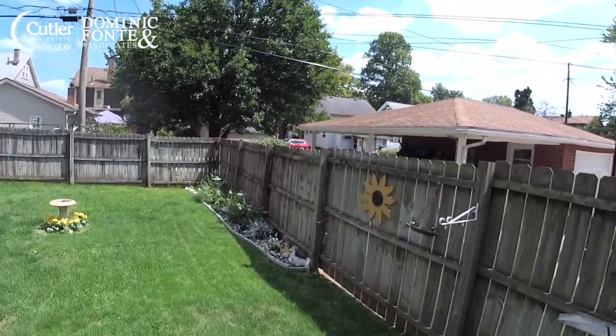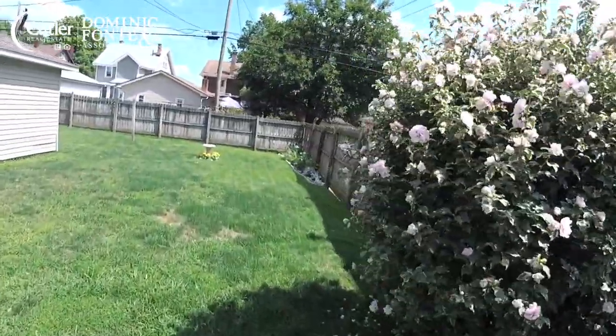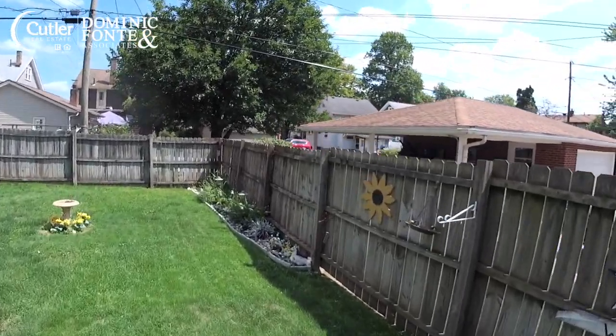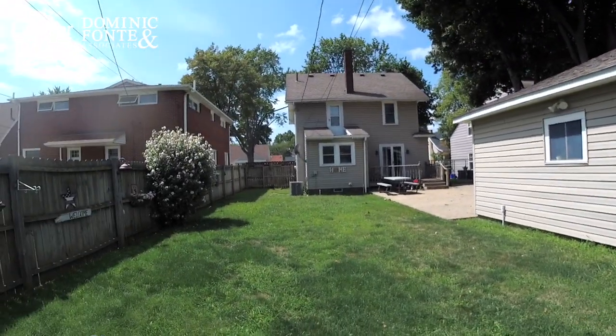Check it out. So you can make a garden back here, which would be really fun. So that's what we have going on.